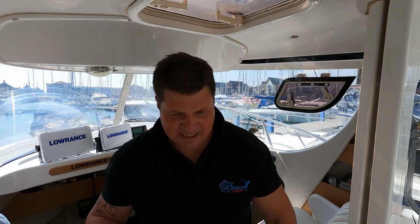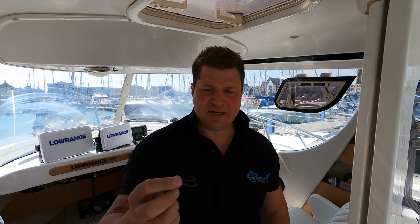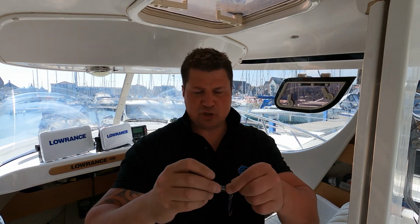What I will say is just check the sharpness of your hooks. I haven't got one to hand here, I've got two of them somewhere, but a little hook sharpener costs a couple of quid. When you're fishing with your lures of any sort, every now and then just put your thumb on the points and make sure they're sharp, which goes without saying. But if you start snagging into wrecks and rocks, people just look at the lure and go, oh yeah, the lure's still there, that's fine.